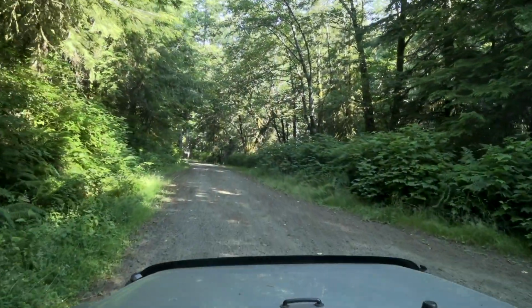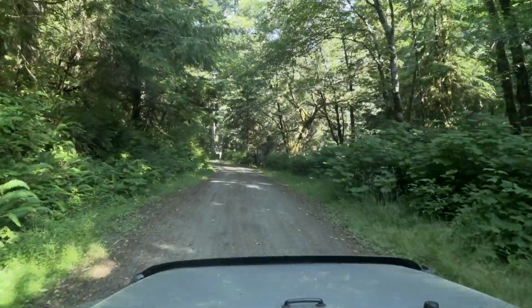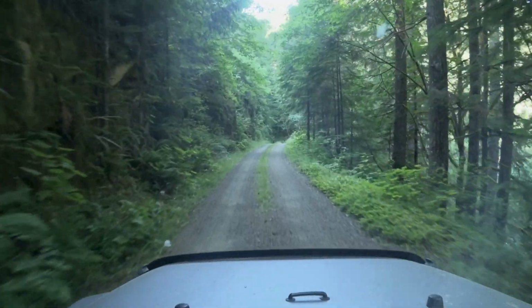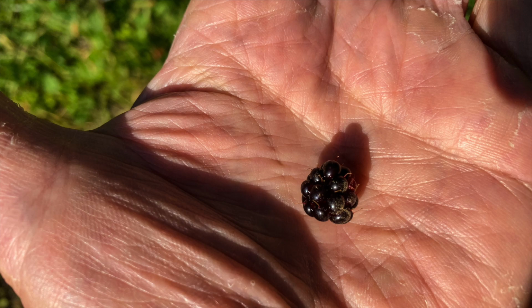Good morning. We are leaving our campground and headed south. We found some more salmon berries as well as some Oregon blackberries. And boy, were they tasty.